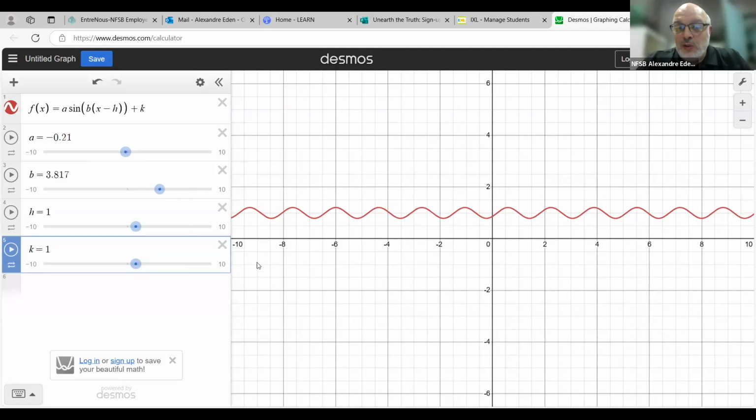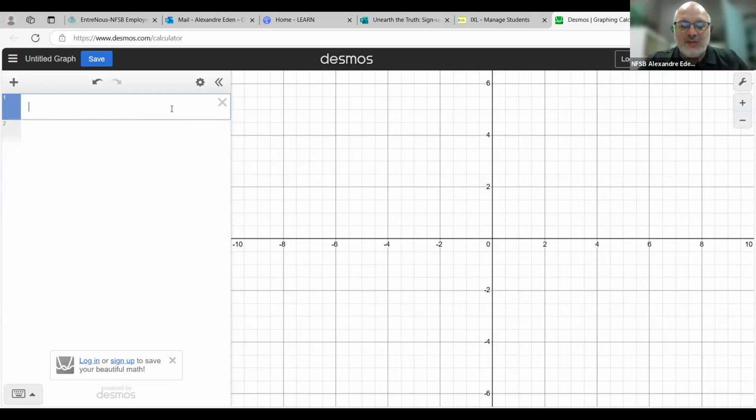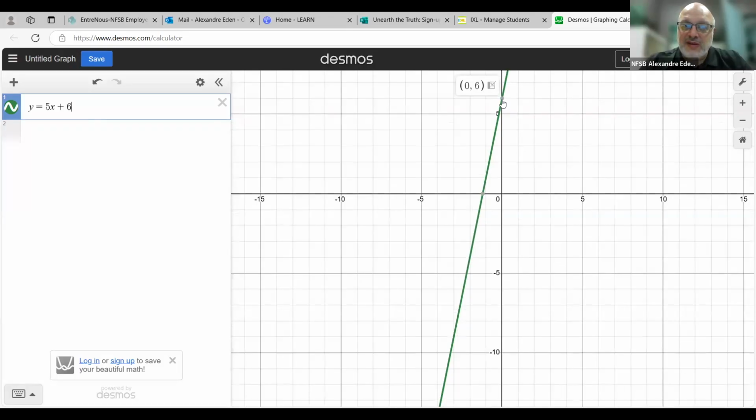Now, doing functions is not the only thing that you can do in Desmos. There's so much that we can do in it. You saw a little bit of it earlier when I was doing, for example, my line equation. I was looking at the distance between 2 points. So for example, if I have y equals 5x plus 6, right away my line is drawn. What's interesting here is that I can go see the x-intercept. So in this case, minus 1.2 and 0. I can go see the y-intercept, which is a little bit higher up over here, 0 and 6.